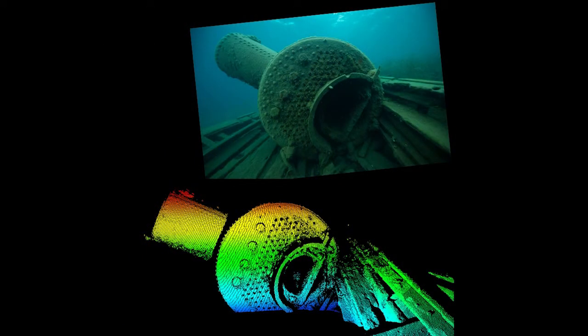Water conditions affect how the tool functions. But they tried it at the LSG at night, and it generated a pretty nice image. So this is the laser scanning. It's getting thousands of images as it does so, and here on the bottom, you can see a laser scanned image, and on the top, just for comparison, it's a photograph.